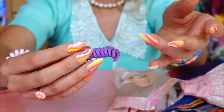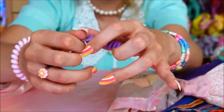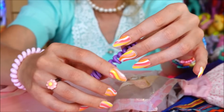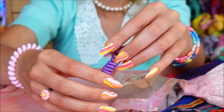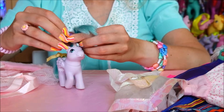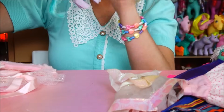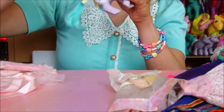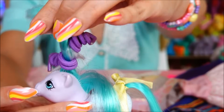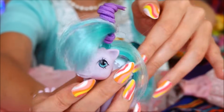So it's actually kind of like a bootstrap, honestly, when you look at the material and everything. But it's kind of curled, so you would be able to make a cool hairstyle with it. Let's try it on a pony or something. It's really like, something like this. I mean, if you would put it through the whole thing, then it would make like a palm hairstyle.